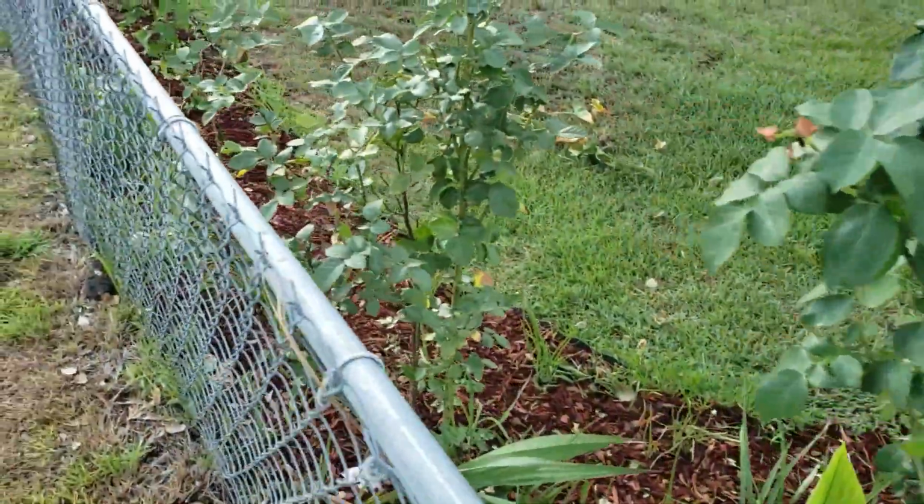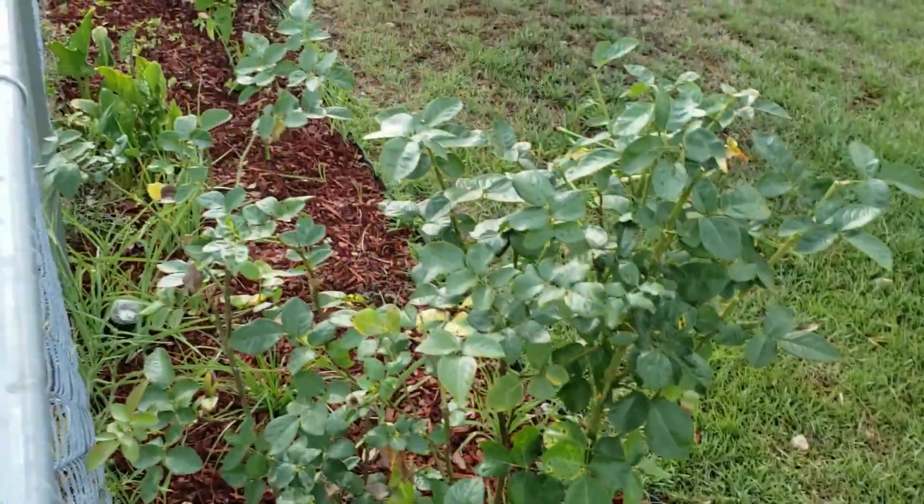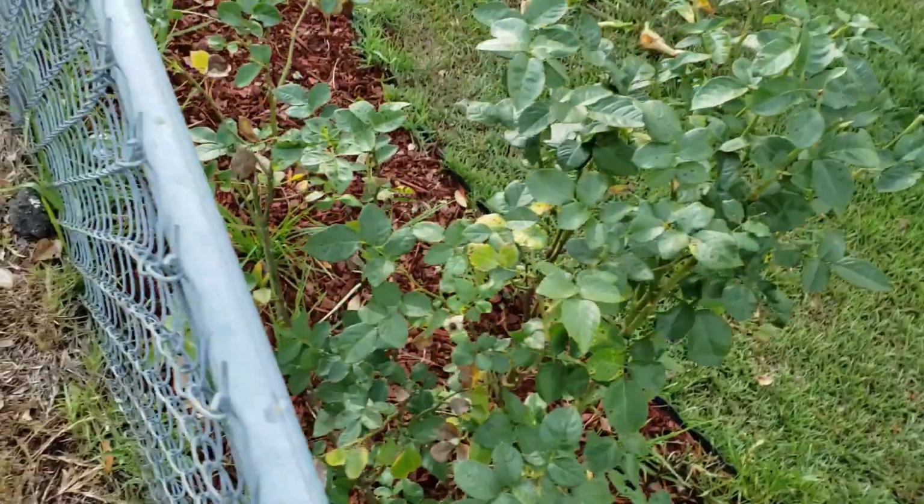It's hard with roses because if you put too much water on them, fungus will get on them. And if you don't water them enough, they'll start dying back. So it's kind of hard. Another rose.